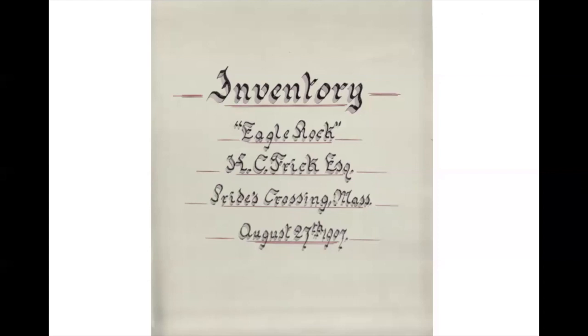So what we're looking at right now is the cover of the 1907 inventory of Eagle Rock. You can see that they did things with style. And if you were opening up that inventory, everything in it is listed as perfect. In August of 1907, it's the second summer after the house has been constructed. So it's a new house, but as we know, not all of the furnishings were new.